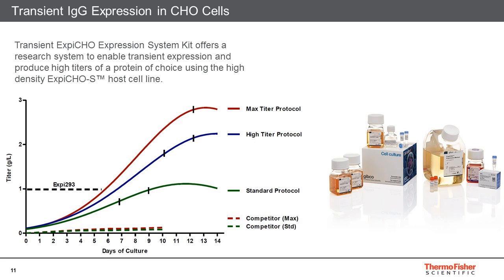So now that I've introduced you to our integrated ExpiCHO family of products, I will walk you through a case study of how we developed this high-producing stable clone.